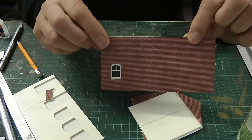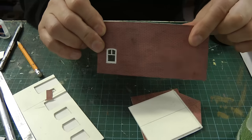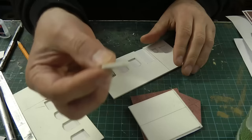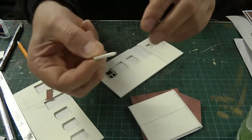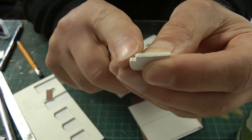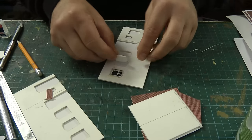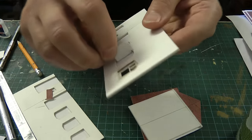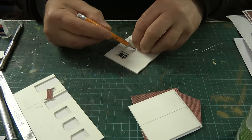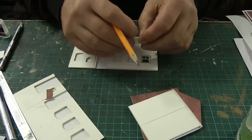Moving on to fitting doors and windows, it is quite straightforward. The cutout from the windows, if you notch a little corner like so, about 2mm by 3mm, something like that, then you can lie this piece in there and then draw a line and do the same the other side.